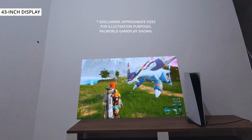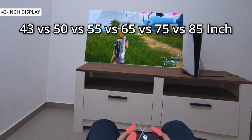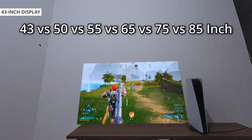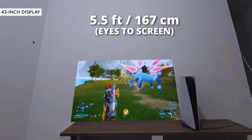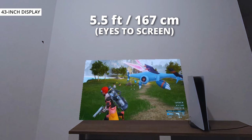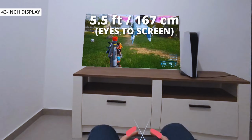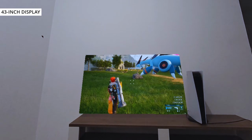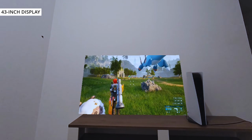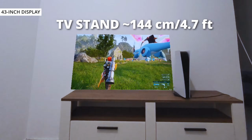Hello everybody, in this video I'm gonna illustrate to you how certain TV sizes look from a short distance. By that I mean from 5.5 feet, around 167 to 170 centimeters away from your eyes to the display. So if you decide to put your TV in a tight space like I do and turn it into maybe a little gaming room like that, or maybe a very tight living room, this is for you.